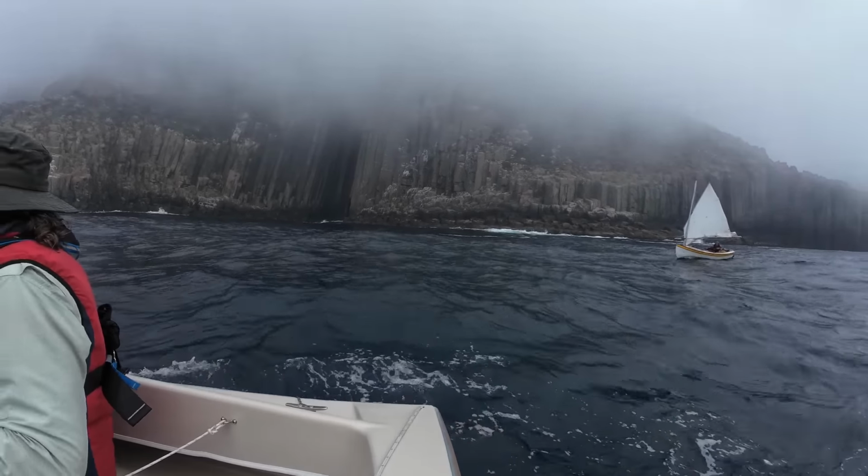Wind hasn't dropped off yet, which is really handy. We're chuffing along at, what are we doing? 3.7 knots, around sort of 4 knots. And the scenery, the coastline is just, it hasn't let down. It's just the same the whole way. Incredible.